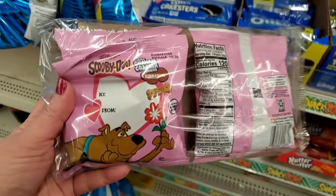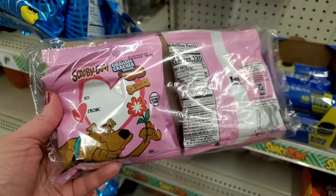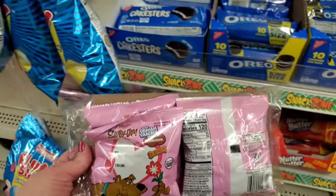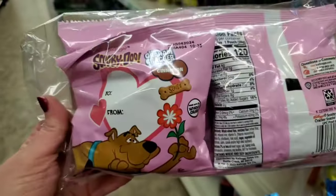Oh, they have these, the Scooby-Doo Baked Graham Crackers Cinnamon. A 4-pack, that's a good buy for $1.25, guys. And they're pink, I guess they're leftover from Valentine's, but how cool are those? They're Scooby snacks, I just love that.